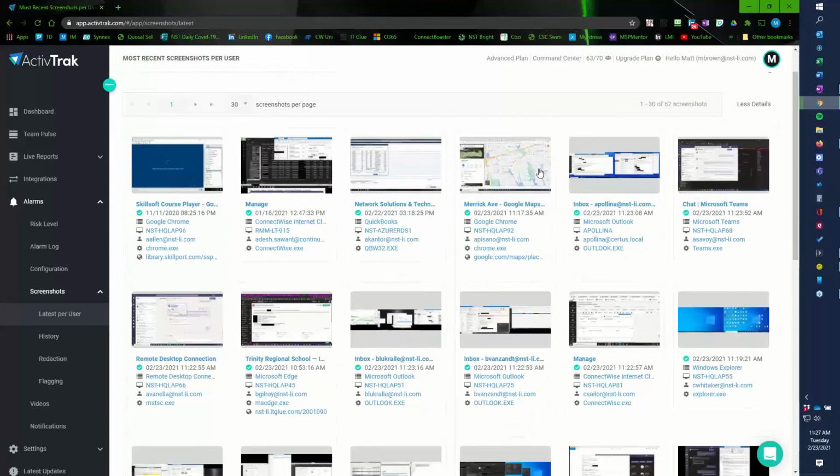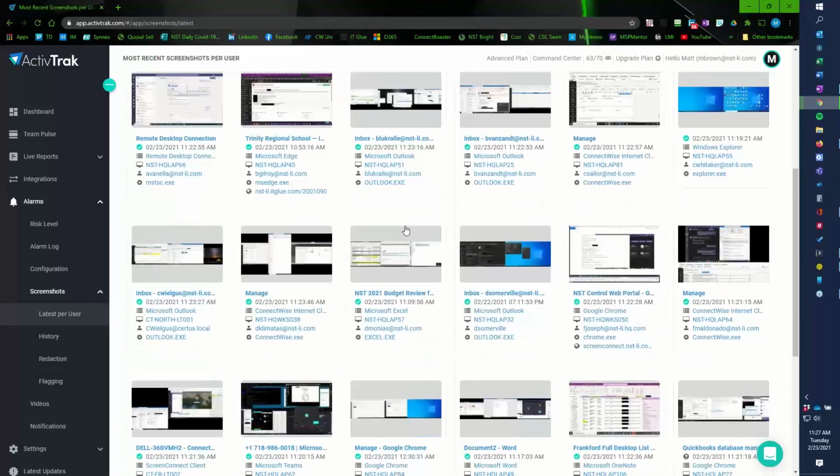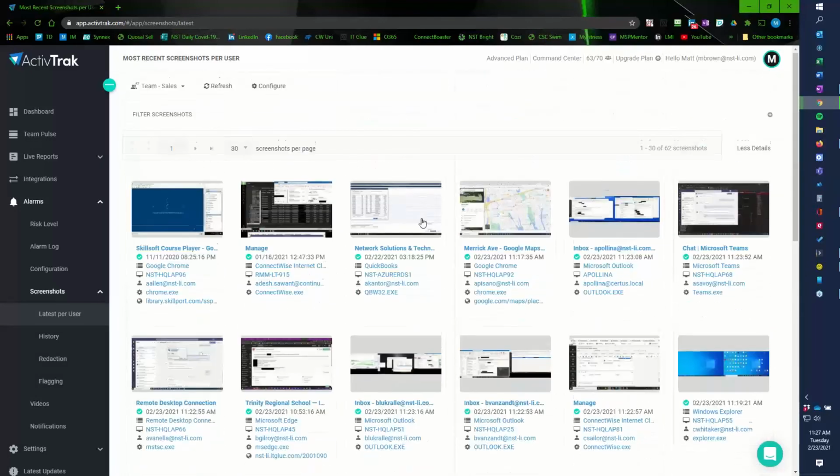Right, so here's, of course, screenshots that we can look at for users, okay? And again, I want to stress the fact that we don't promote this tool as a way to track what employees are doing. We really promote this tool as a way to make sure that employees are being as productive as they can, whether they are working remotely, working from home, or hybrid along those lines, okay?